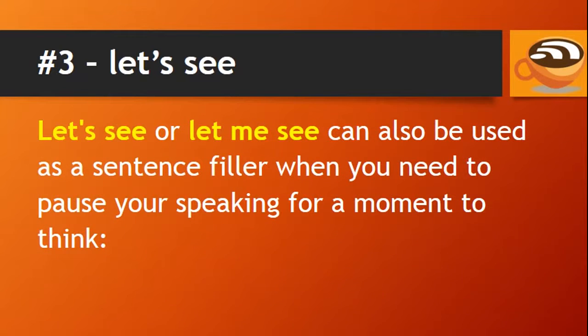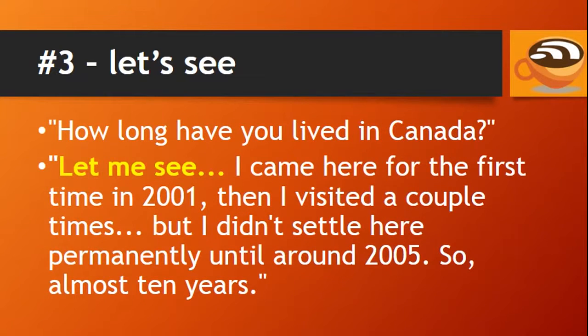Let's see or let me see can also be used as a sentence filler when you need to pause your speaking for a moment to think. For example, how long have you lived in Canada? Let me see. I came here for the first time in 2001, then I visited a couple times, but I didn't settle here permanently until around 2005, so almost 10 years. We use let me see to get a moment to think.